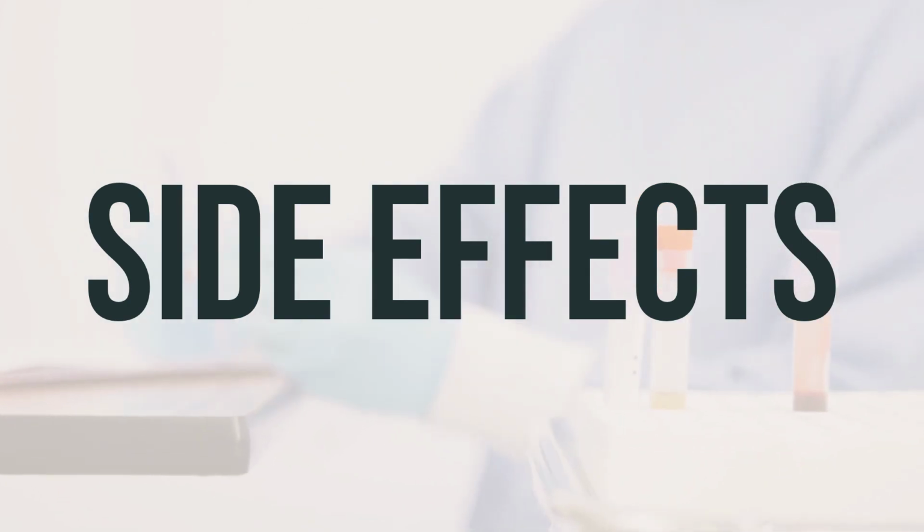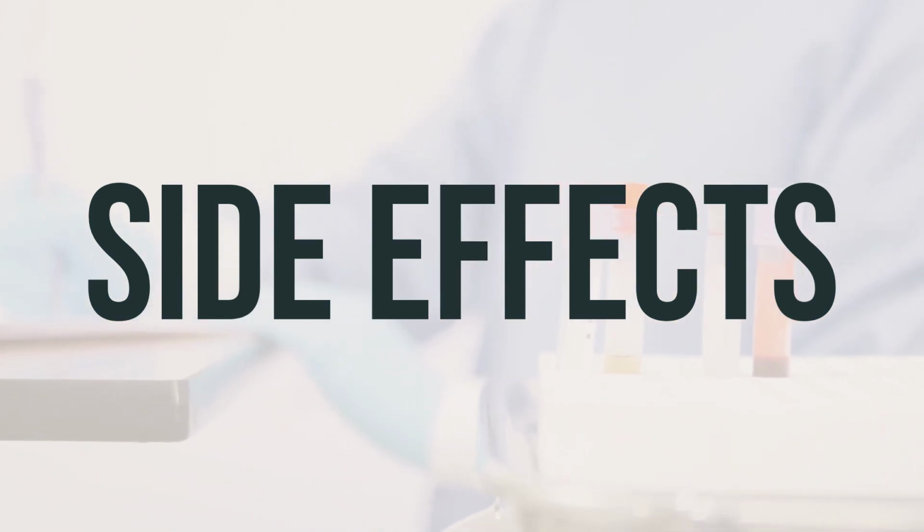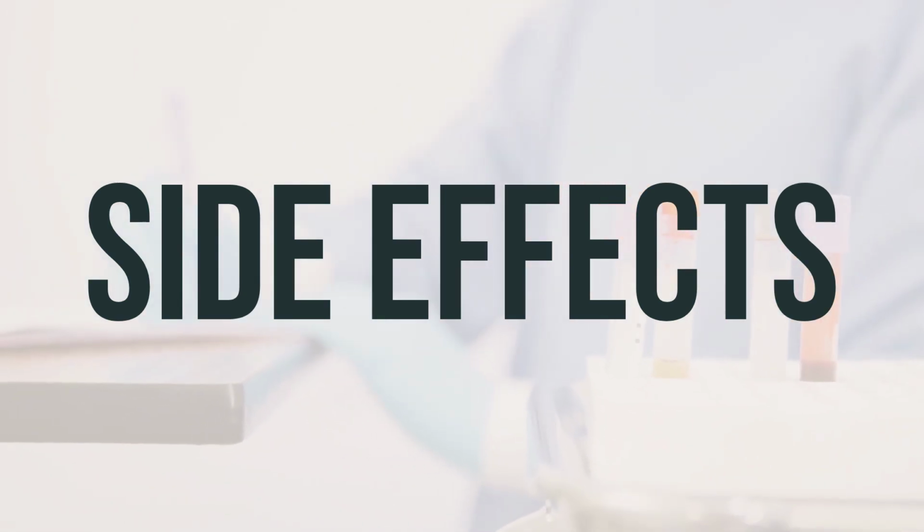In terms of daily dosage and timing, it's best to follow your doctor's instructions. They will be able to provide specific guidance based on your individual needs and medical history.